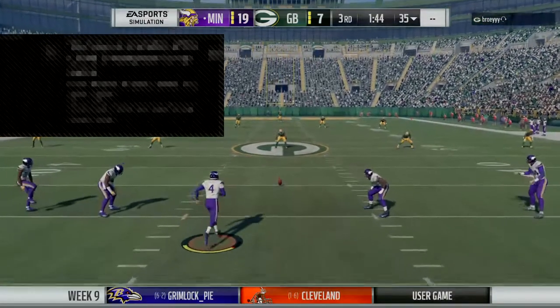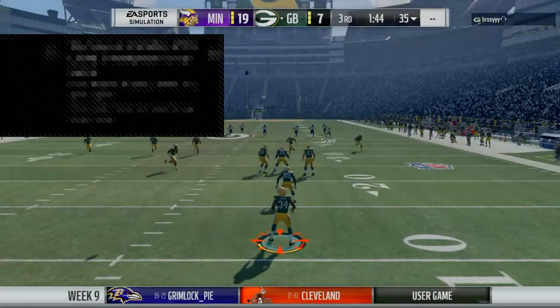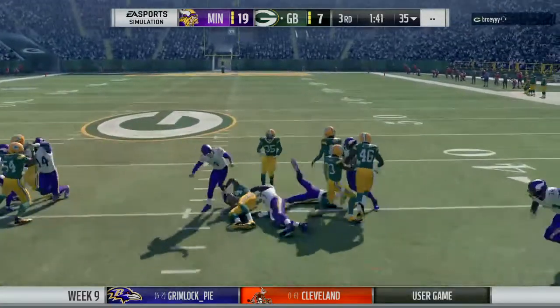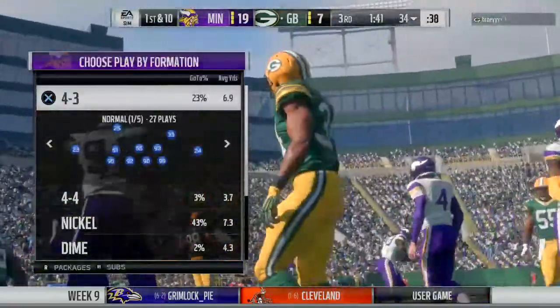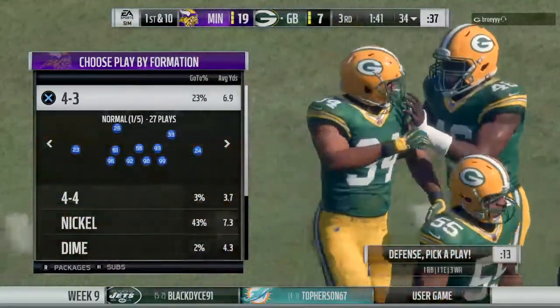Here's Prater now set to kick it away. Now to return, this is David Johnson. And a nice job there as he gets this one up just shy of the 35-yard line at the 34. The Packers offense now, they get ready to head back on the field.